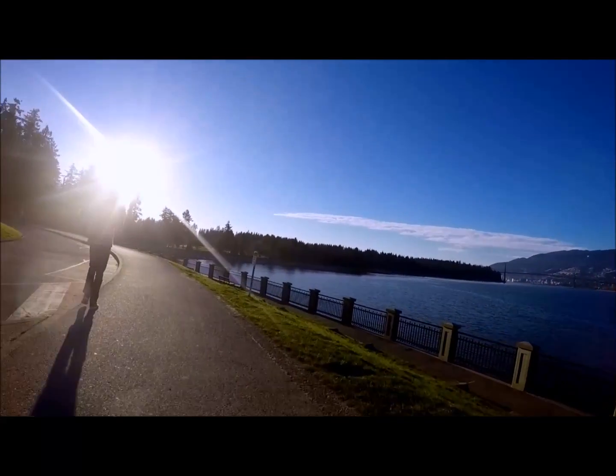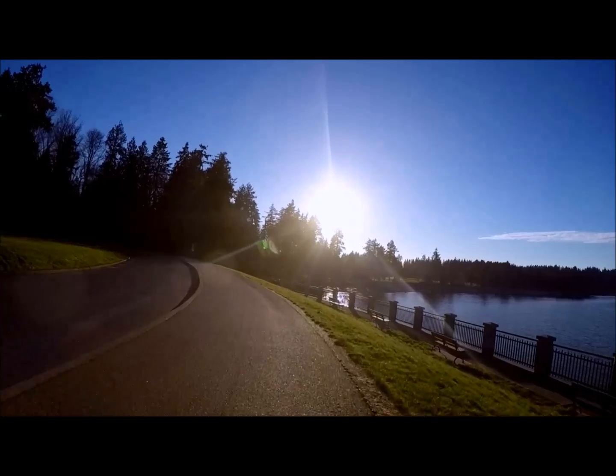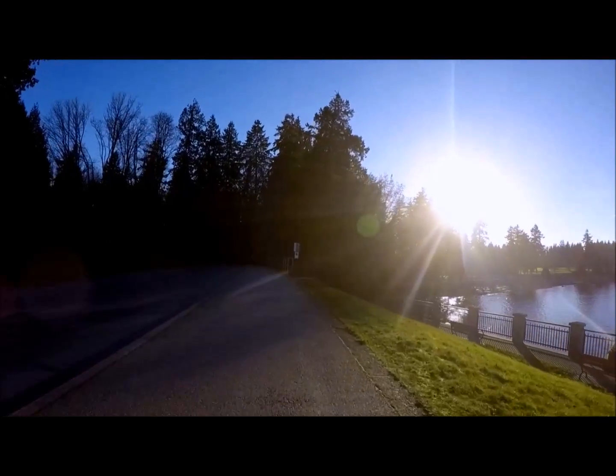In front of you, this part right here is one of my favorites because it's quite serene, it's quite breathtaking, and I just find this spot a great place to sit and enjoy the ocean.